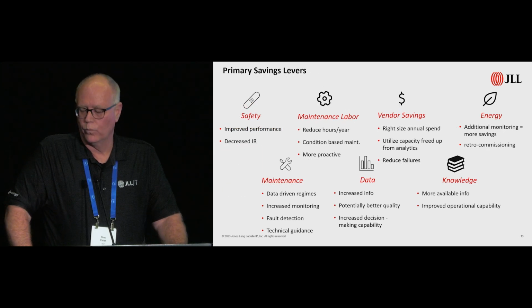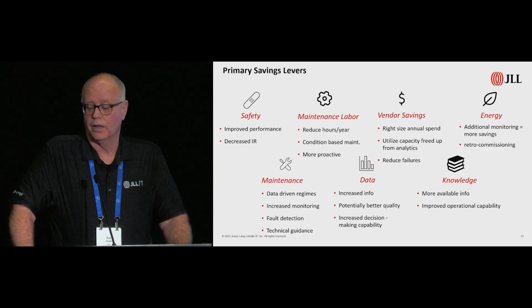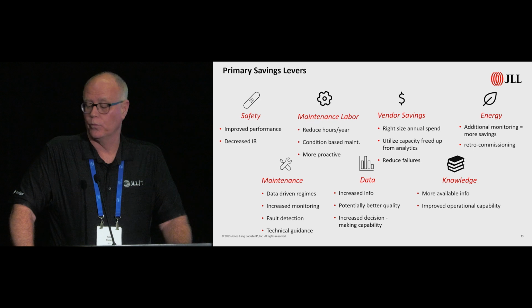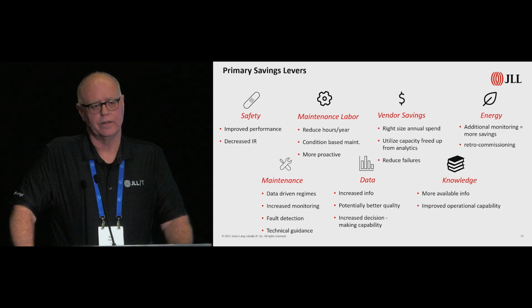Overall, what the project can bring touches on more than just that, right? Safety, maintenance, labor and maintenance kind of combined. Data we talked about, and I probably had more data conversation in this, but following the last presentation, I'm going to say that's the gold standard and where we need to get to. But data is important. Overall knowledge, the vendor side of the house. That's something that gets excluded a lot of the time.